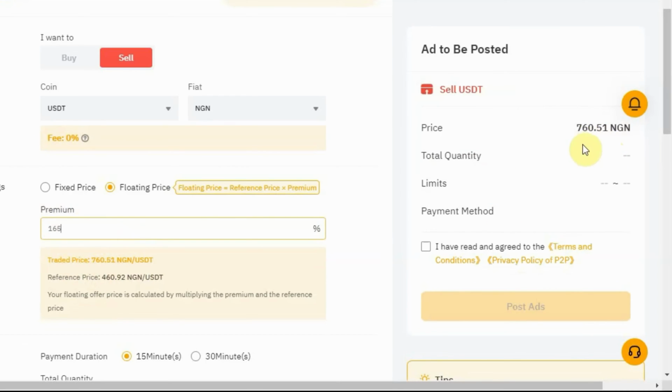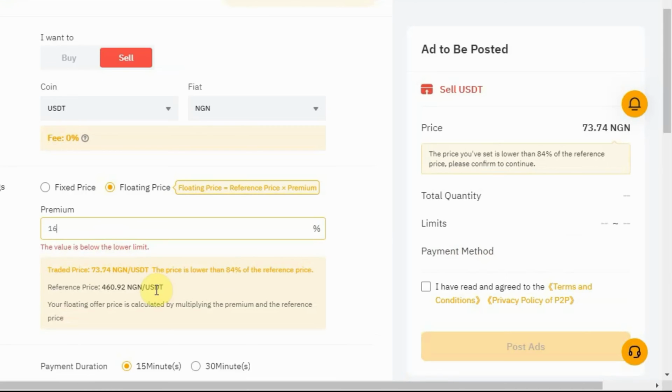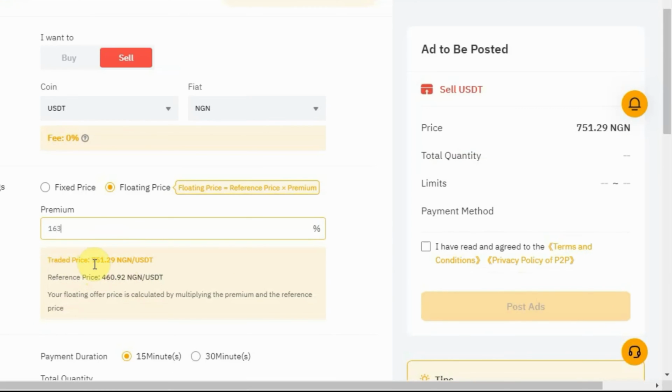I don't want to sell at 760 naira because that's too high. So let me bring it down to 163 and see what it's going to give me. This is giving me 751 naira per USDT. But let me put in 163.5. That's giving me 753 naira 60 kobo per USDT. So let's say, for example, this is the price at which I want to sell my USDT.